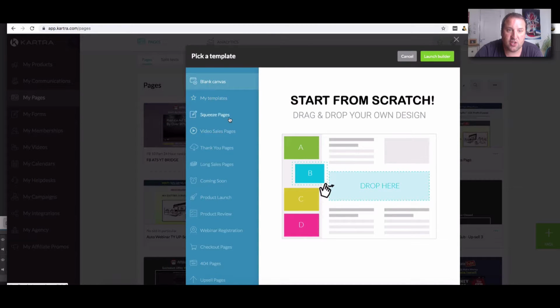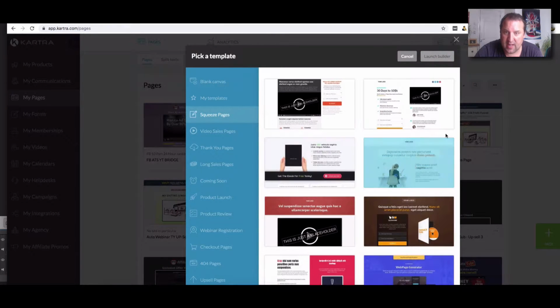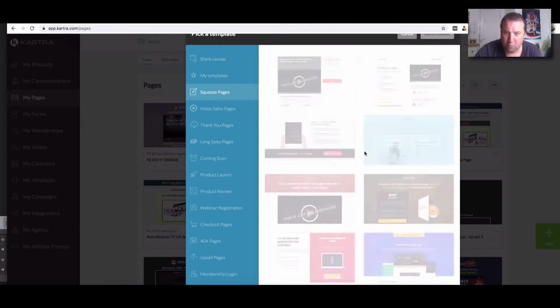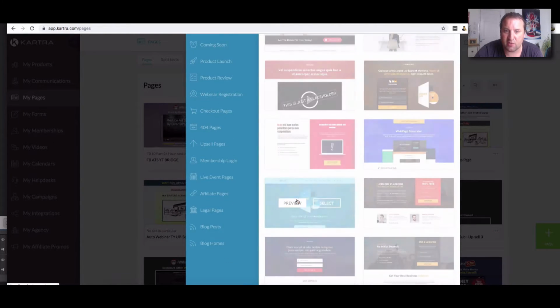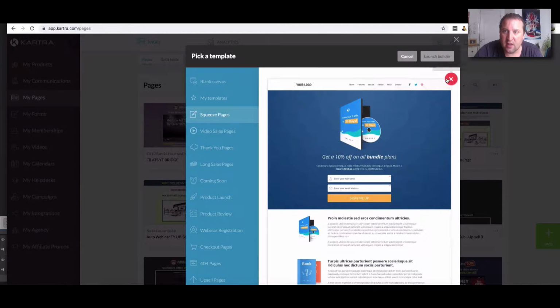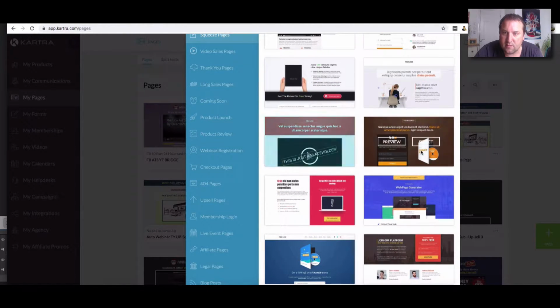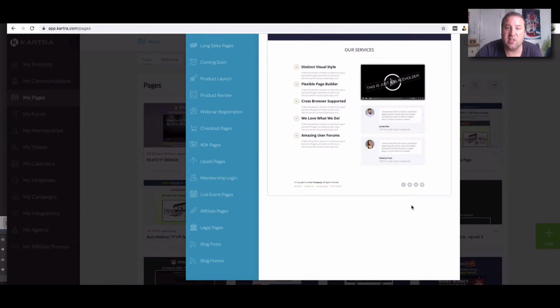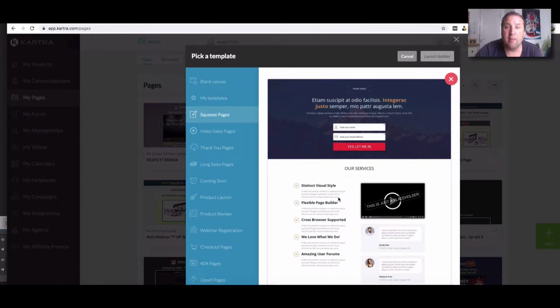So I'm going to choose a squeeze page. Okay, and I'm just going to choose, let's just choose one. We'll try and keep the design to some sort of level that makes sense. Now, my advice with opt-in pages is keep them really, really simple. You want to make sure that whatever traffic you're sending in, you literally have your hook, whatever it is that's going to get them to opt in, and an opt-in, and that's it.